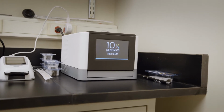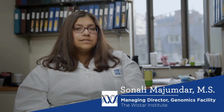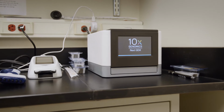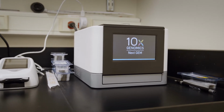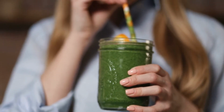In recent years, scientists have really begun to look at individual cells and the functions of individual cells. The 10x Chromium controller allows scientists to do gene expression studies in individual cells instead of an entire pool of many different cells.